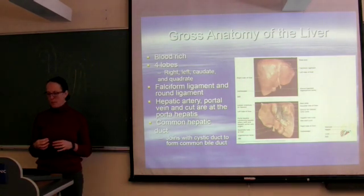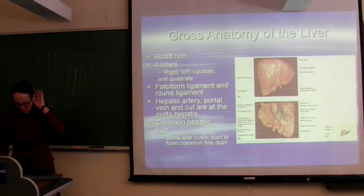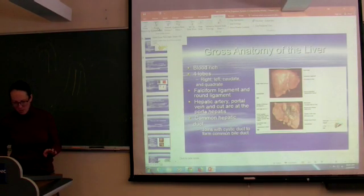Oh wait, talk about the ducts here. Okay. So if we, one second, let me look at something really quick. What's going on? Okay. We're going to go back 1, 2, 3, 4, 5 pictures. Hold on.